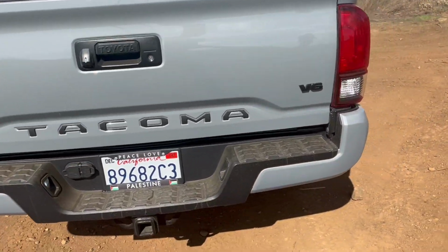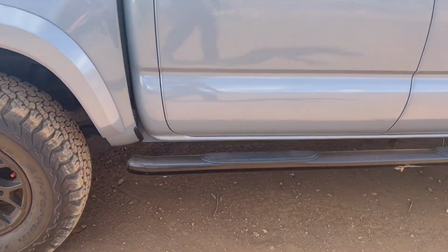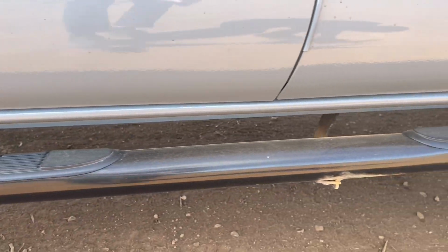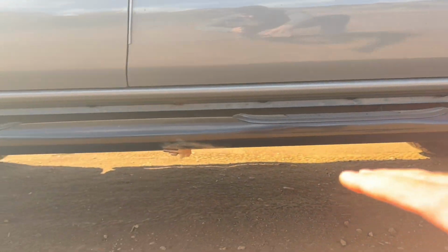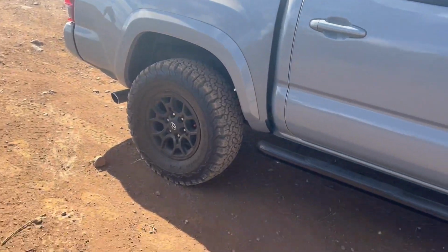I was kind of expecting it, but there weren't any rocks, it was just dirt. And same thing here. So this thing is actually all the way bent. You guys can see right there. I was planning on taking these off anyways and getting a new one. So it's kind of okay because it did protect other things instead of it hitting something else. But we did it, guys.